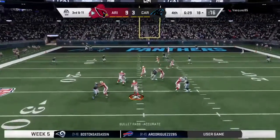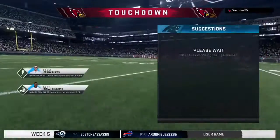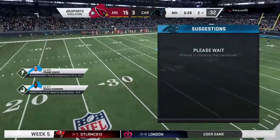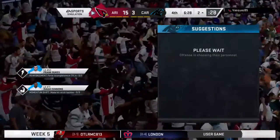Mayfield from the gun on 3rd down. He's got his man. It's caught in the end zone. Touchdown, Arizona. An 18-yard touchdown grab. And the Cards use the short field to their advantage as they cash in for 6.